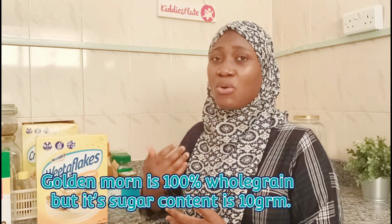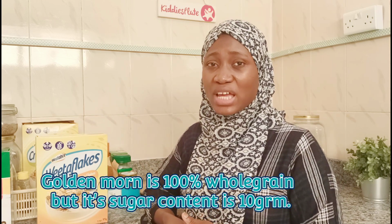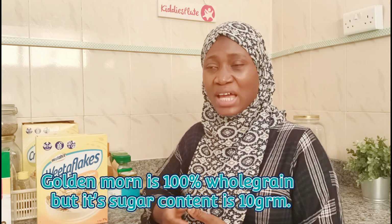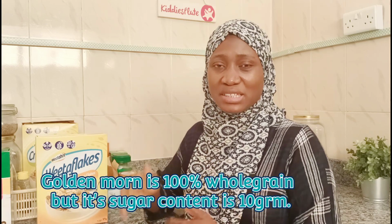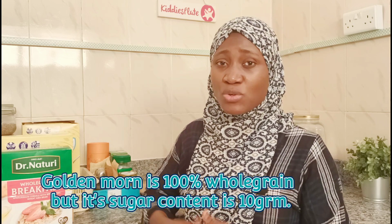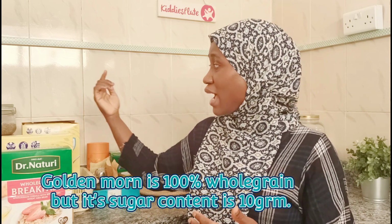This is one cereal you always find in my pantry. We have Weetabix, we have Weetaflakes, we have brown flakes, we have crunchy flakes sometimes. Those are the things I stick to when getting cereal for my child. And you can try your own add-ins when you are making breakfast for them. You can add flaxseed, sesame seed, banana, you can add a lot of things to it if you want. You can add honey, like this one that does not contain sugar, if they have a sweet tooth.